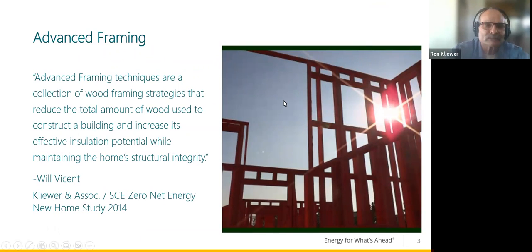Here's the definition of advanced framing as we see it. We did a project for Edison back in 2014 where we helped a builder get a tract house to ZNE standards. And one of the things that we implemented, along with other measures, is advanced framing. Basically it's a collection of wood framing strategies that reduces the total amount of wood used to construct the building and increases its effective insulation potential while still maintaining the home's structural integrity. And that's a quote from Will Vicent, who we worked with for Edison on this project.